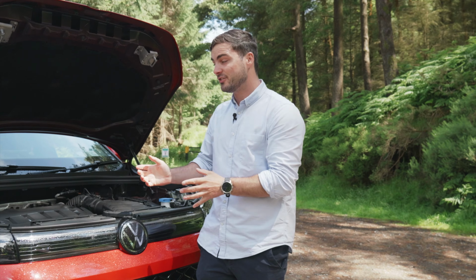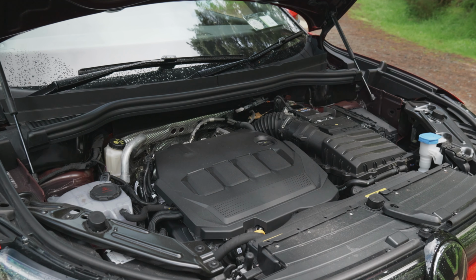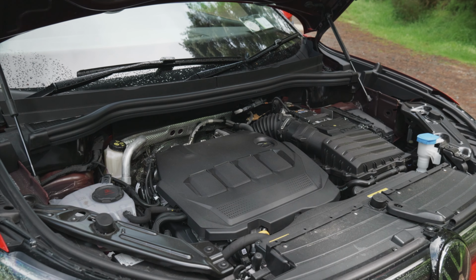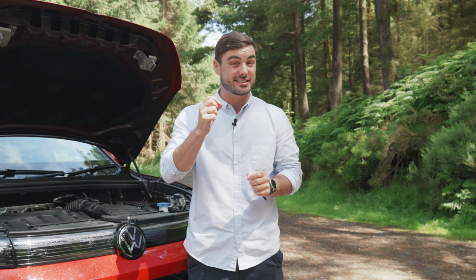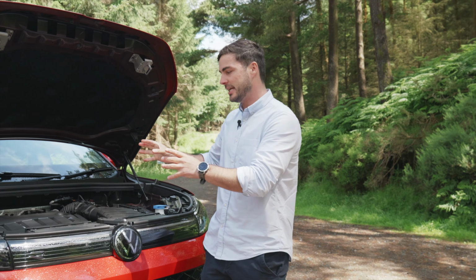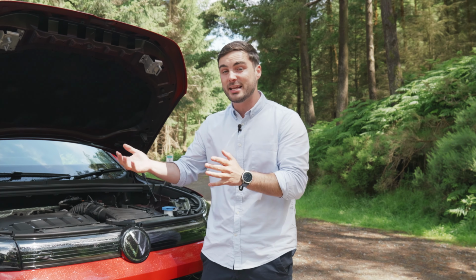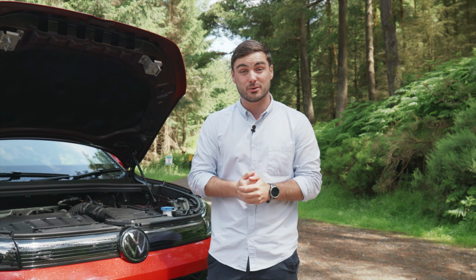Now in terms of engines, well, there is a plug-in hybrid. It's got a 19.3 kilowatt hour battery, and that has a range of up to 100 kilometers, which is really impressive, and certainly worth considering if you're doing a lot of driving around town. However, I suspect this here, the 2-litre diesel, will probably be the one that everyone goes for. I'm basing that off the stats, and in 2023 and in 2024 so far, over 90% of Tiguans sold have been diesel.